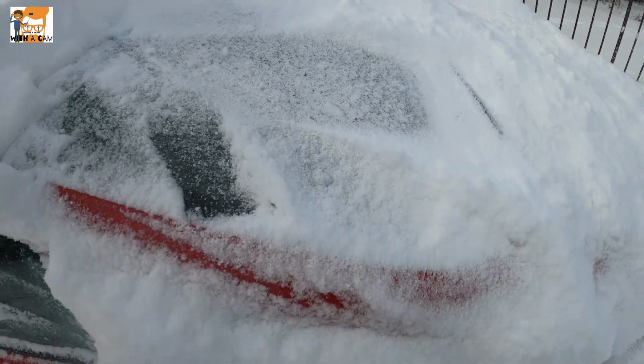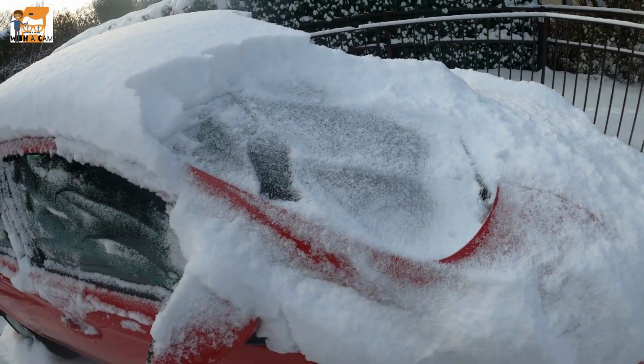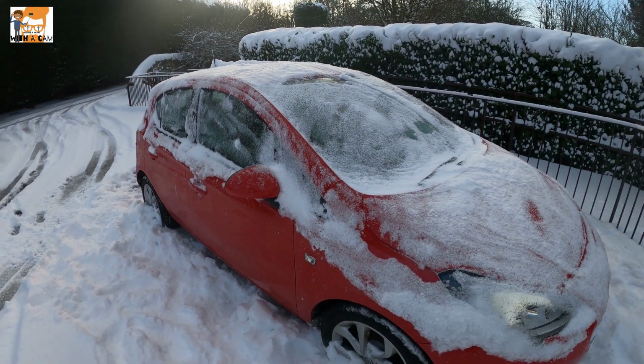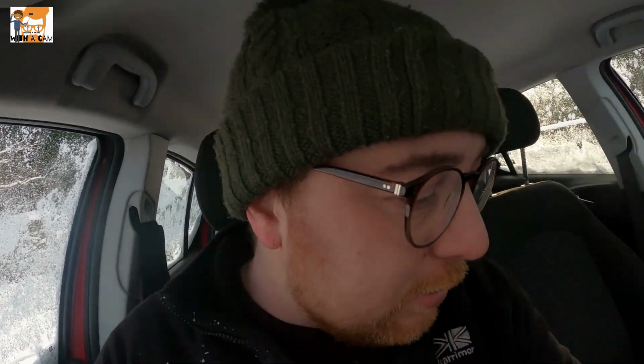Oh, yes. Oh, I can see some red now. Get that window free. Almost drivable. Almost. Hey, there she is. Almost good to go. Let's hit the road. I'll give it a couple of minutes. Let's blast some heat.